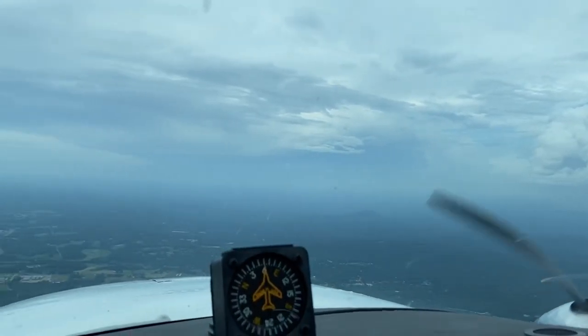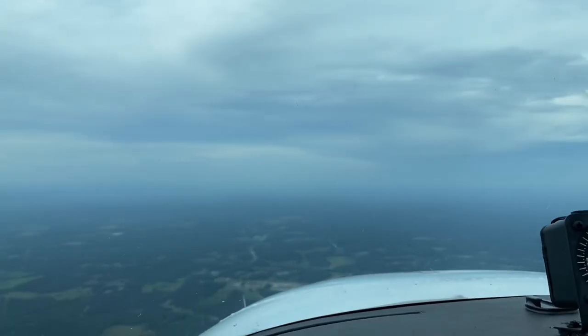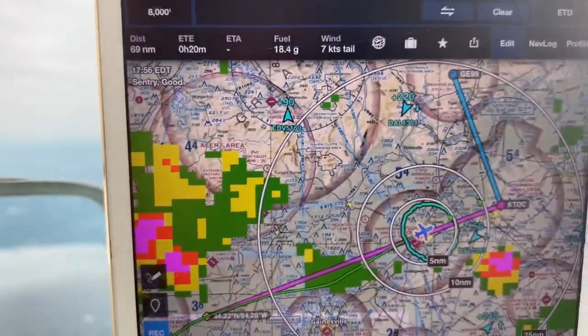So we're on a VFR flight plan. We're gonna fly over Tekoa. We deviate. Alright, 97 November.